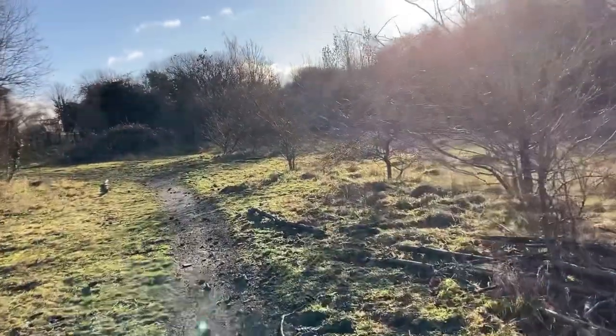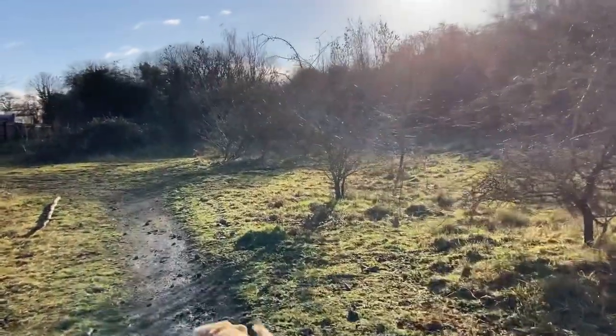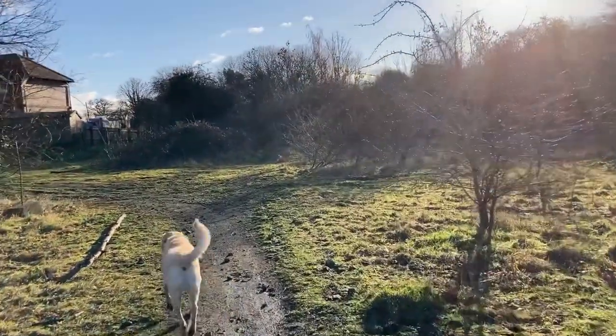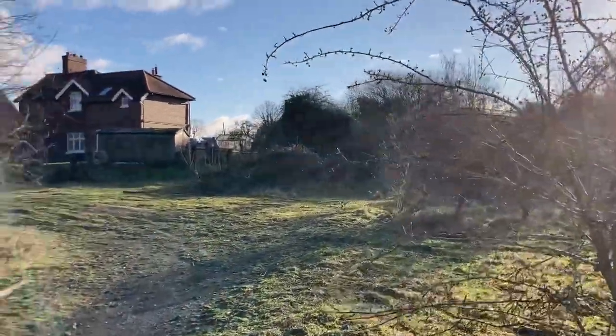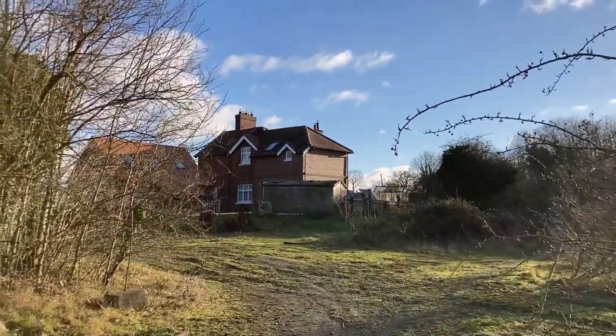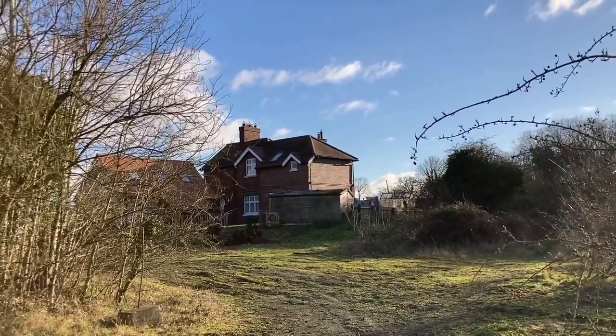So we've just come up to where the main station platform would have been. And to the left, it's the station master's house, which is occupied and really looked after. Still in really good condition. Lovely house.